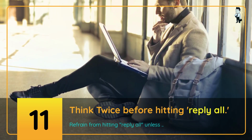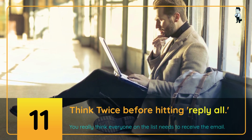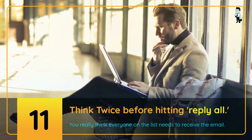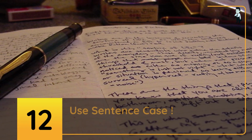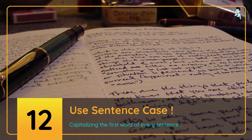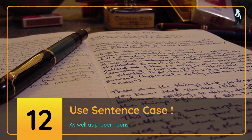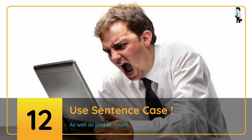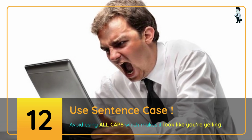11. Think twice before hitting reply all. Refrain from hitting reply all unless you really think everyone on the list needs to receive the email. 12. Use sentence case, capitalizing the first word of every sentence, as well as proper nouns. Avoid using all caps, which makes it look like you're yelling.